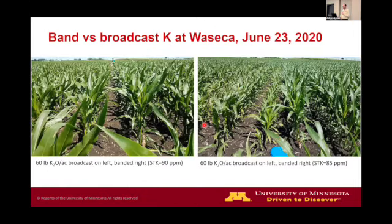So this is a first picture from June of 2020. Over here on the left, we have 60 pounds of K2O broadcast right here. And here we have it on the right as a band. And this is at a soil test, ammonium acetate dry test of 90 parts per million, which would be considered low by our current standards. And you can see this corn is shorter, and you can see the yellowing along the leaf edges, the potassium deficiency. And this was the same rate, 60 pounds of K2O, and this corn is significantly taller, has a lot more leaf area index, and very little visual symptoms of deficiency.